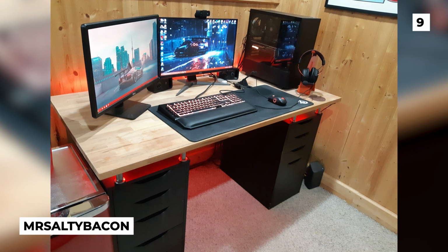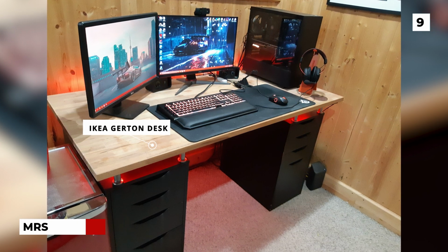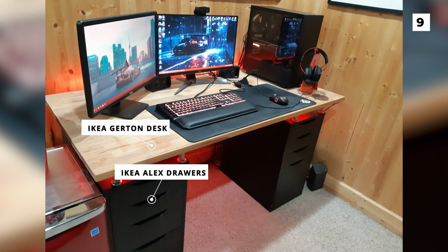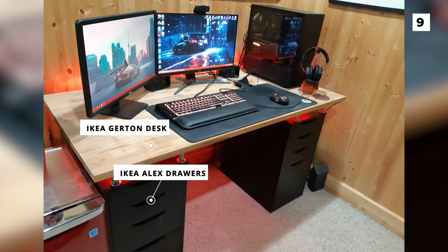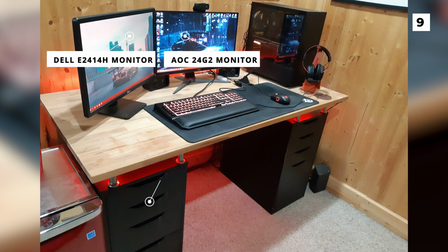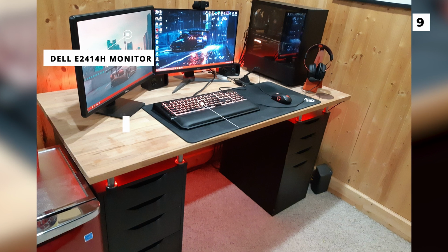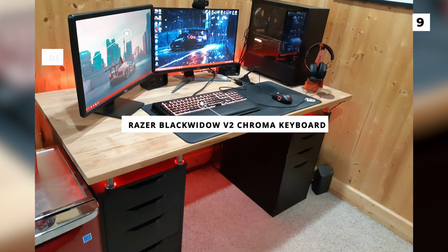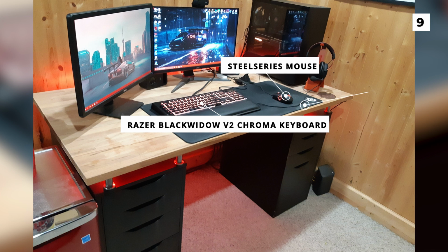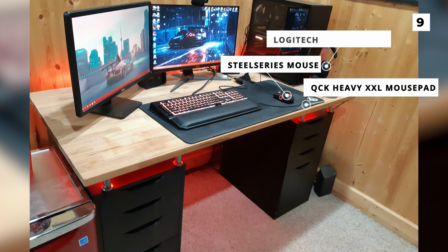Up next, we've got this setup from Misty Salty Bacon. They're using an IKEA Gerton desk with Alex drawers and a set of Capita risers. On the desk, we're looking at an AOC 24-inch monitor on the right, and then they've got a Dell E2414H monitor on the left. For the peripherals, they've got a Razer BlackWidow V2 Chroma keyboard, a SteelSeries mouse, and a GCK Heavy XXL mousepad with a Logitech Z150 pair of speakers.